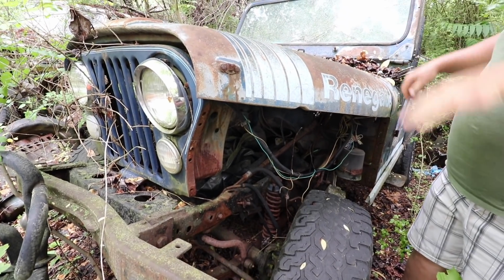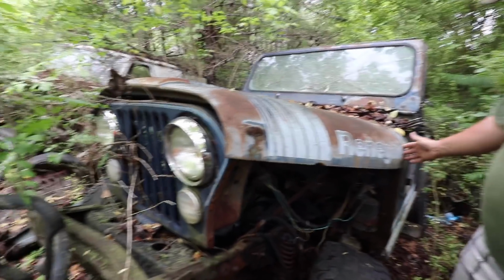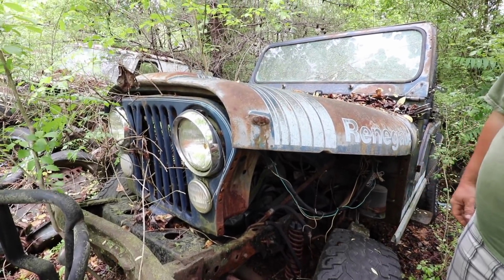It's tacoed, as I'd like to call it. Taco. See the gap right here? Yeah, you can see the hood's up higher. Yeah, that hood is awesome. I would be totally interested in that hood though.